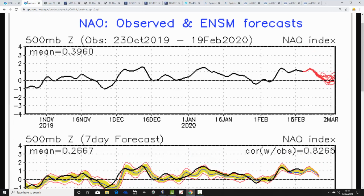At the same time, the NAO has also been in its positive phase as well. Nowhere near as positive as the AO has been, but nevertheless, it has been a positive NAO winter as well. So again, same idea of this. The black line shows where we've been with the North Atlantic Oscillation. The red lines at the end show where the GFS ensembles are forecasting the North Atlantic Oscillation to go.